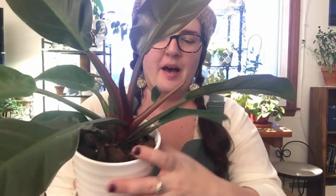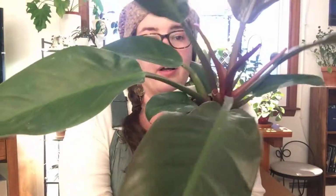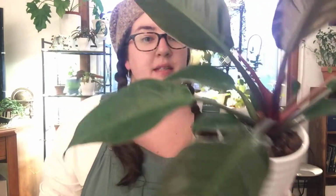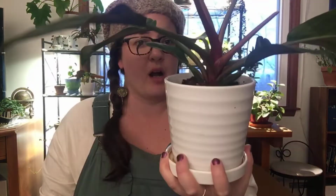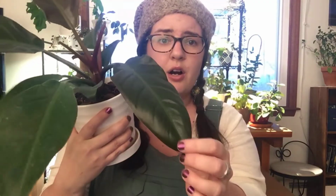I should mention too, these aren't in any particular order, but in any case, number three on the list is this beautiful specimen of philodendron imperial red. The reason this philodendron made the list is because it's probably my fastest growing upright philodendron. It has put out 3 new leaves in my care, I believe, or 2 new ones that are quite large, and it's working on a third. So that's the current status as I see it.